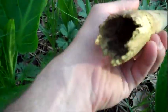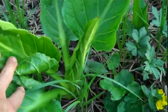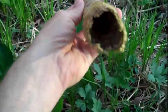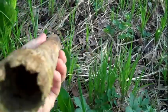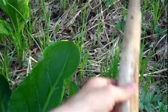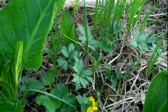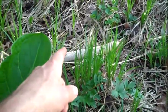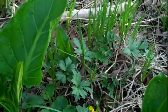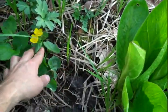Here's a piece of cane. I was talking about these plants, when they get big, they make this kind of cane. It's neat for different things you can use it for, but you also want to make sure you don't run into hogweed. Go learn about hogweed, it also makes tubes like that, but you do not want to mess with hogweed. Nasty, nasty plant.